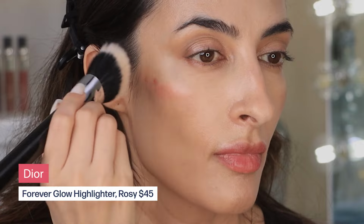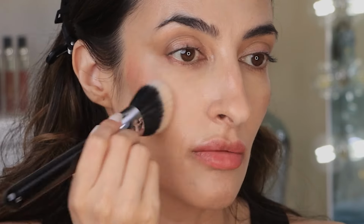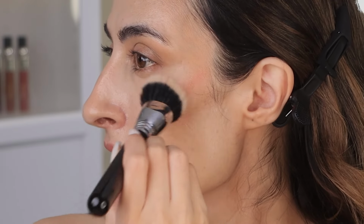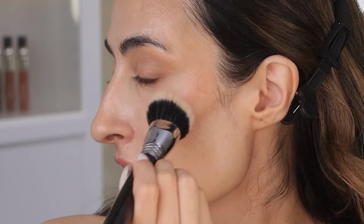And now we're gonna do some blush. I'm gonna be using the Dior highlighter in Rosy. I think that this shade is my favorite, the Rosy. Look at that glow, and not only that, but it does give you color. It is pigmented on my skin tone. Look how pretty that looks.